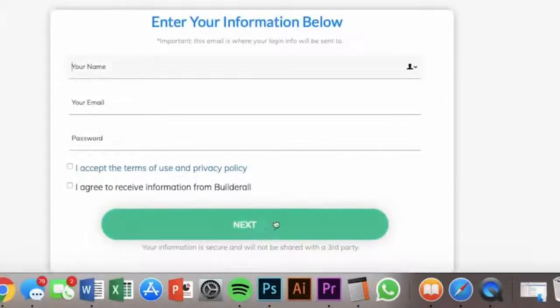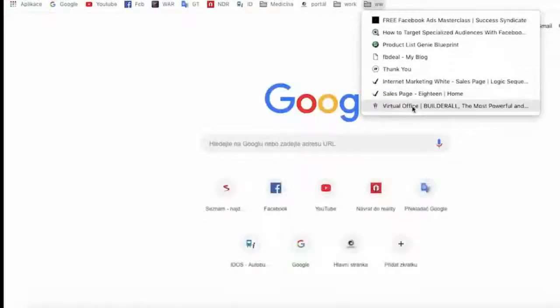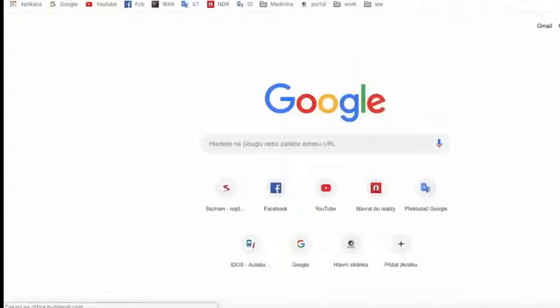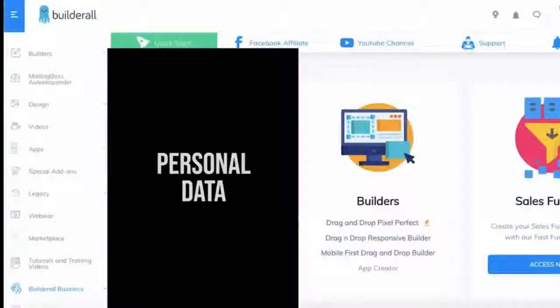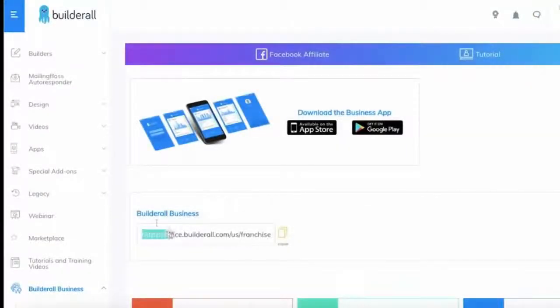You're going to click next, then you can pay by credit card, debit card or PayPal, and then you will log in. After you log into your account, you will click this Builderall business dashboard, and here is your affiliate link. This Builderall business is your affiliate link. You can copy it by clicking on this icon, or by Command C or Control C. So just click, and this is copied.